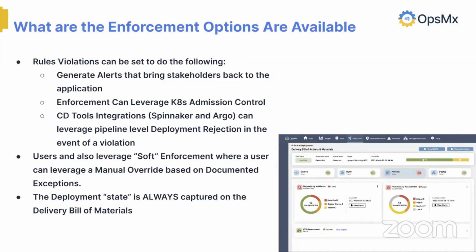We're going to generate alerts regardless. Those alerts are going to go out to the application owner and bring that application owner back to secure software delivery to ultimately make a decision about what they want to do about that violation. We can do enforcement through leveraging Kubernetes and mission control, or for some of the CD tools that we are deeply integrated with, like Spinnaker or Argo.